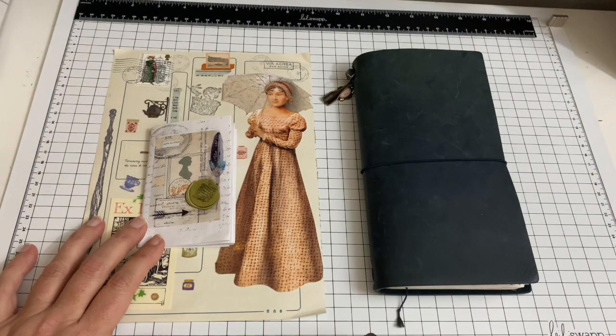So let's get into the journal now, and I'll show you some of the layouts I have. I just collage with the bits and bobs, and I'll show you what I have in my journal. Okay, let's get into the journal.